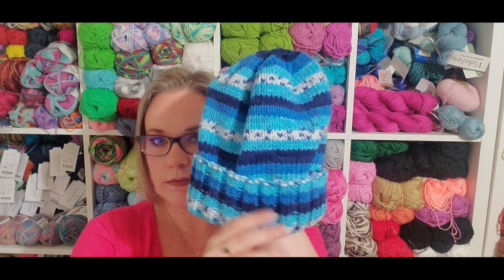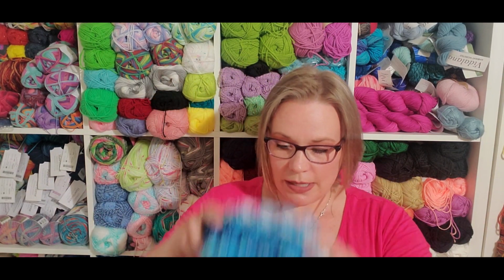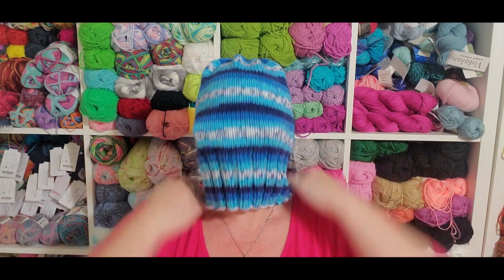It's not anything adventurous. As I showed with the review, this is an Aran weight yarn. I did use a size 7 knitting needle with this. So for me, this is kind of a large hat. I mean, it's not just long, it's like big all the way around.